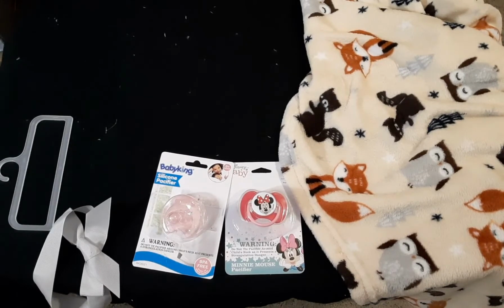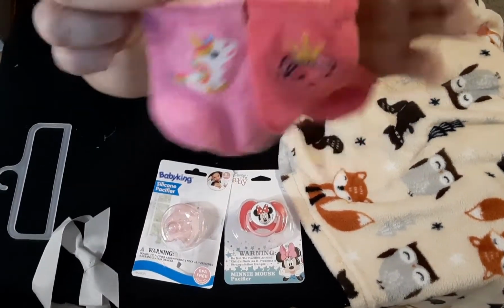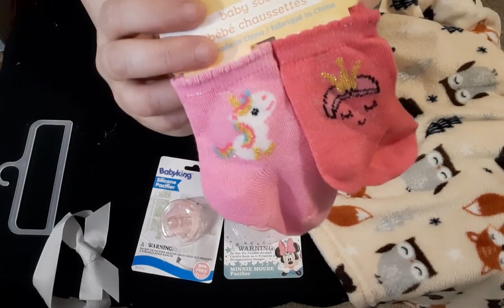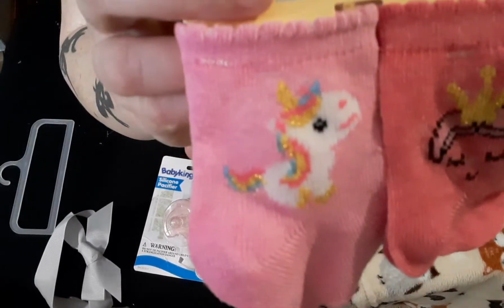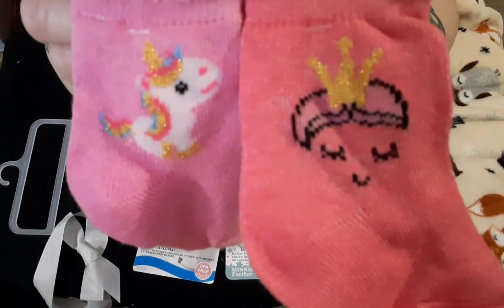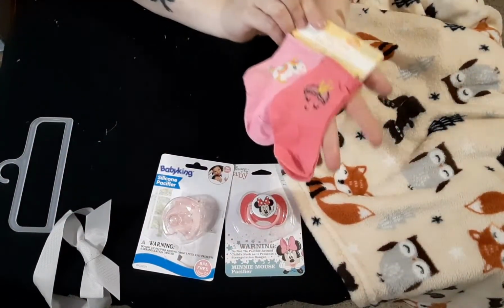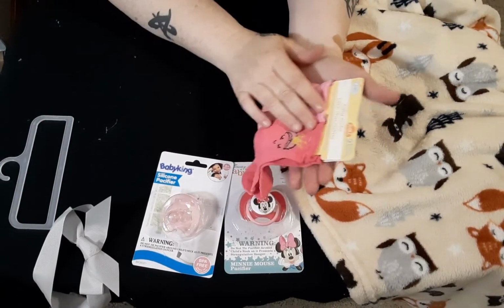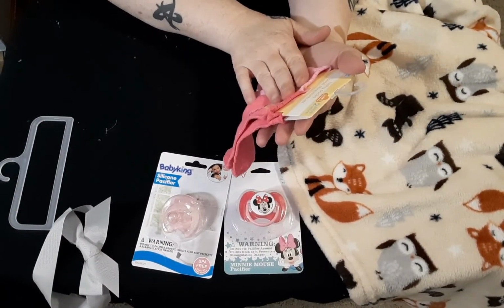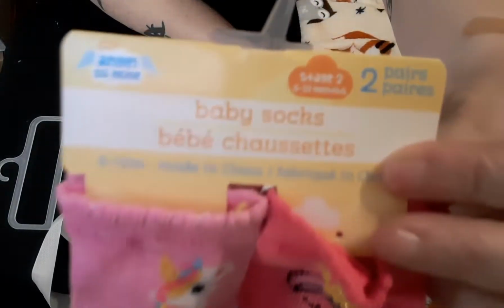Okay. So, first of all, I have some really cute stuff to show you. Got these also at Dollar Tree. There's a little unicorn on there. And then a little princess face. These are by Angel of Mine, and they're sized 6 to 12 months.